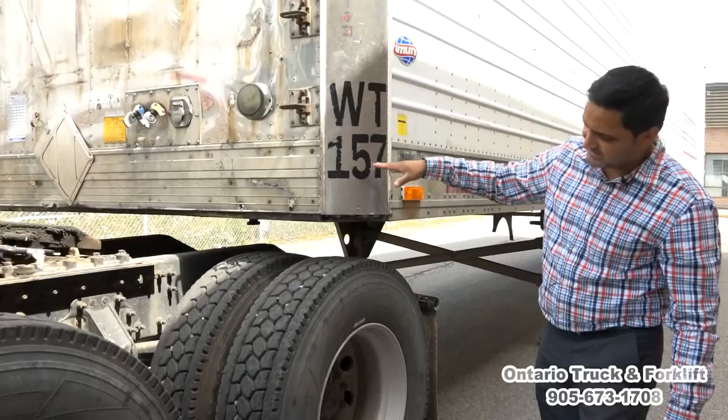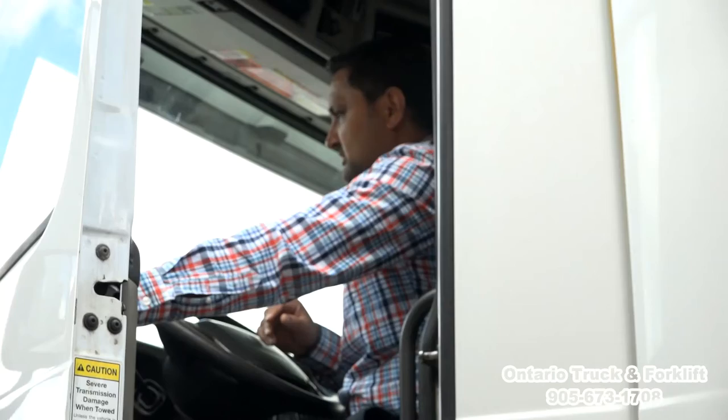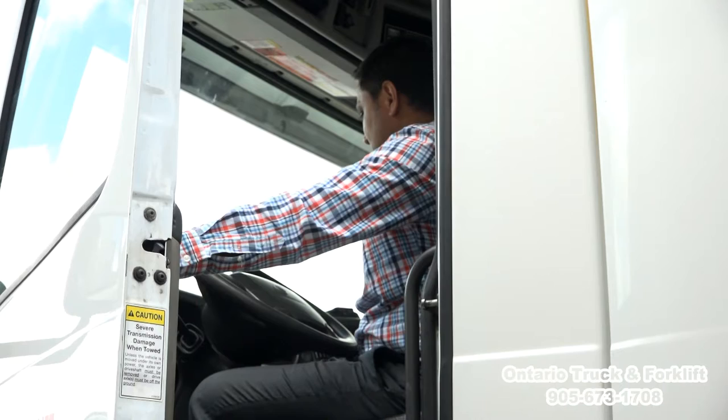Now we have to move the truck forward, which way the examiner will tell you. Turn the ignition on and wait for a couple of seconds because the truck has to do a self-check, and then we can start the truck.